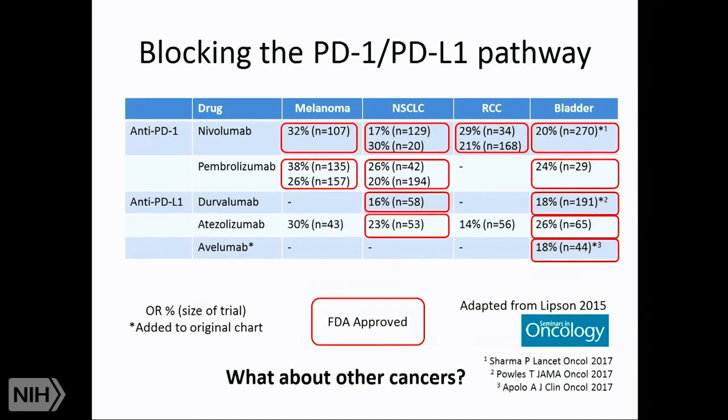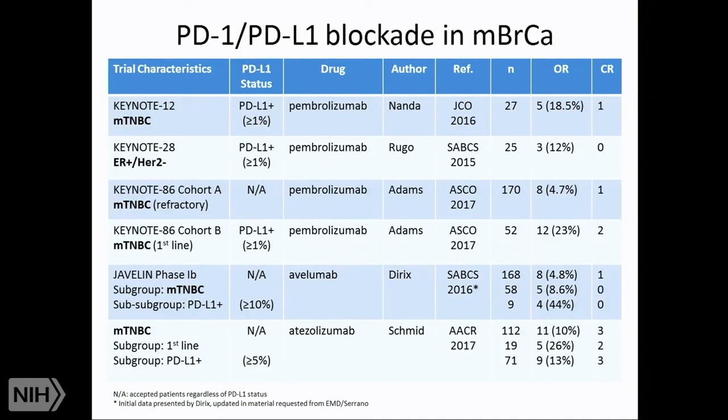So what about some other cancers? So in breast cancer, this was just a few of the trials that were presented over the course of the last few years. And you can see that while it's not as robust as some of the other studies, if you were to look at patients that had high levels of PD-L1 expression with metastatic triple-negative breast cancer, you get a 44% response rate. Now, granted, that's only 4 patients out of 9, so it's a very small number. But still, the fact that they're not 0 means that there's some role for the immune system in that trial.